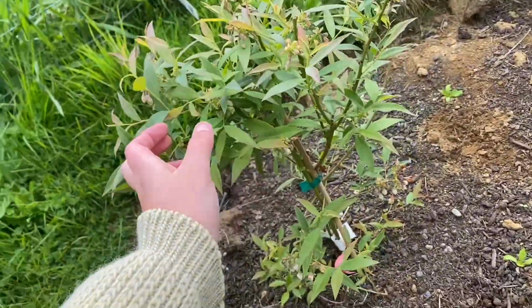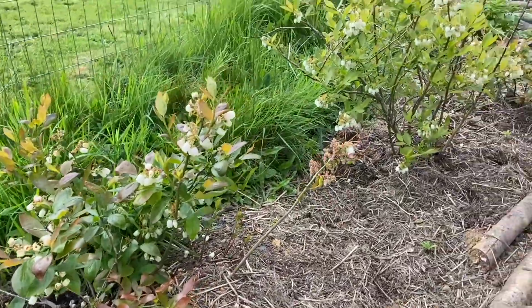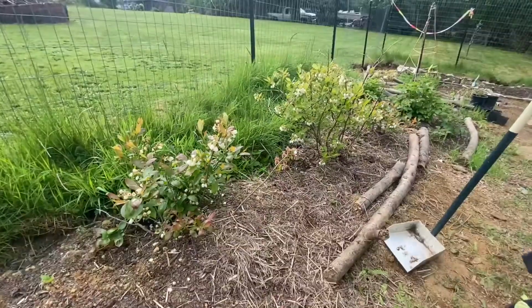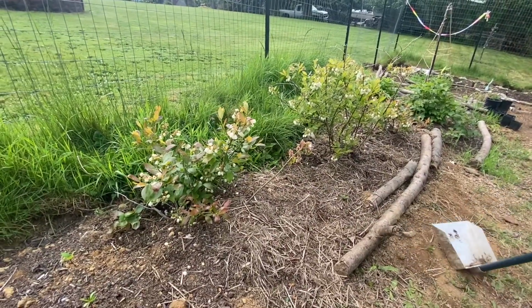This is my newest blueberry. I have 4 blueberry plants. These ones all were planted last year. I got like 1 blueberry out of it all.